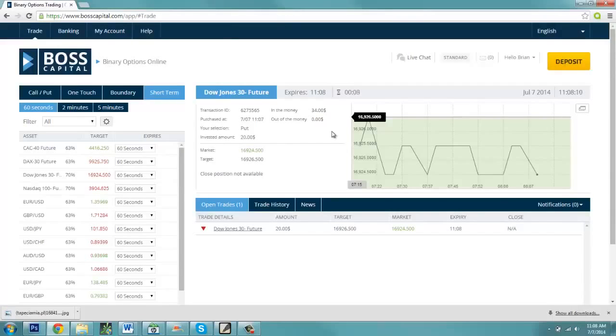So I bought a put, which means I think it's going to go down on the Dow Jones 30. Dow Jones is an index. It tells how the whole market's moving.